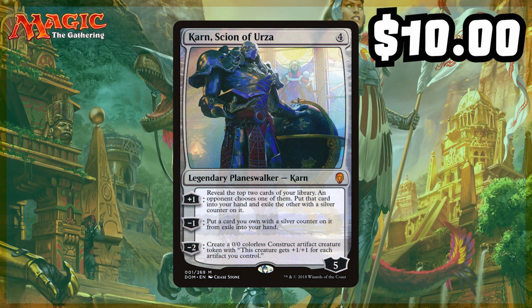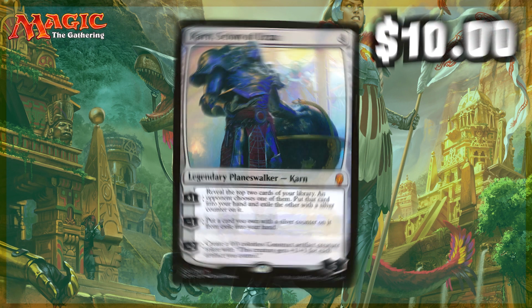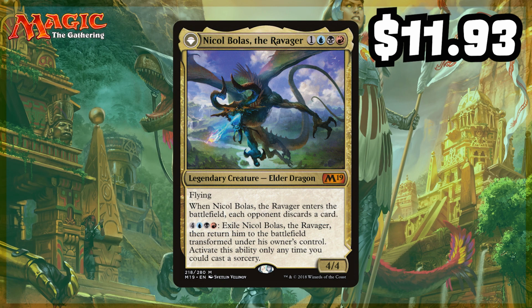But Karn for me is still a good card to pull in any Dominaria packs that you've got, and comes in at number 7. Now we're heading to Core Set 2019 for a nice card at $11.93. Nicol Bolas, the Ravager. I will certainly miss this card in Standard. I loved playing it in my Grixis control deck. It sees very small play in some random Modern decks, but it's not really a Modern card. But people like me will still try to play it.